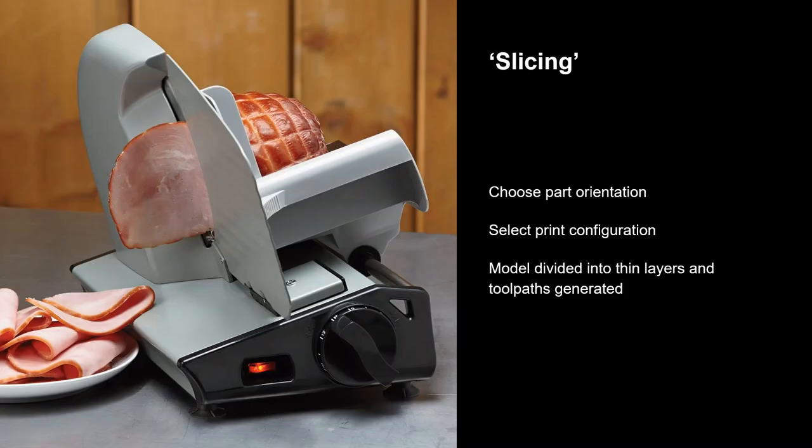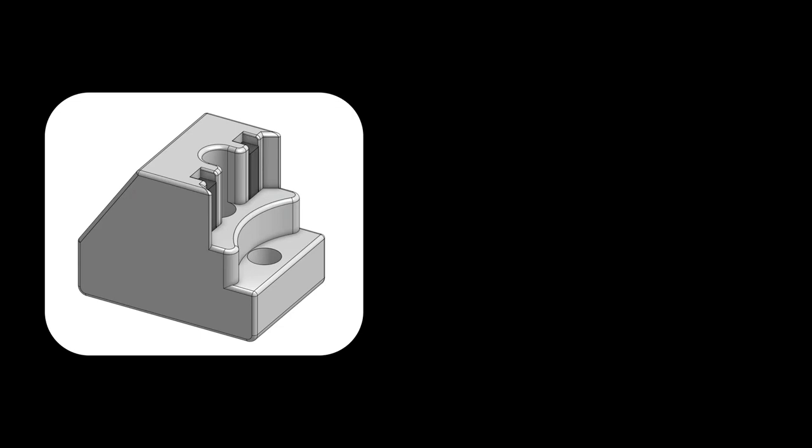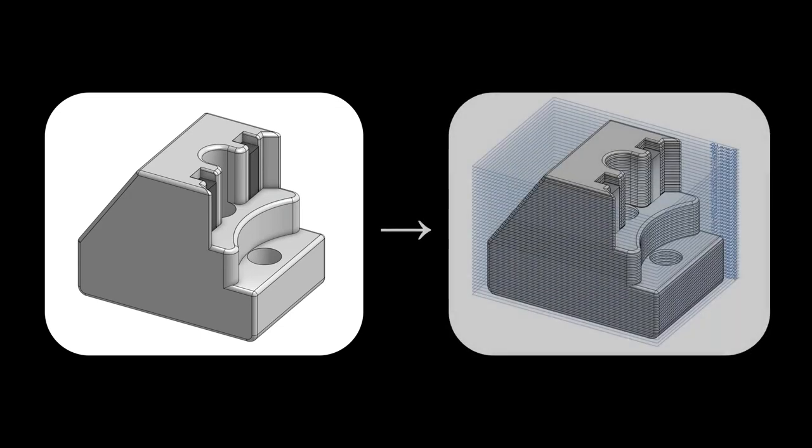And the term slicing is specific to manufacturing, to additive manufacturing, so you'll hear it time and time again. And all slicing is doing is going in and cutting off pieces, layer by layer, of your part in order to work with or to print on your printer. So the slicer is responsible for orienting your part, selecting what configuration, and dividing it into individual layers and tool paths. So if you start out with this component, a sliced part is going to be those individual layers.